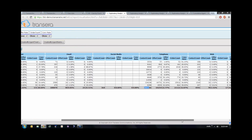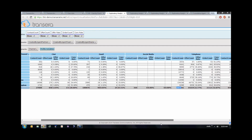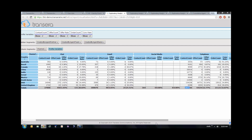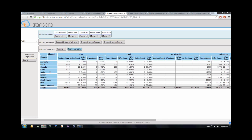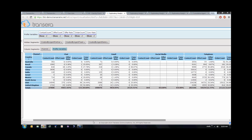Chat, web, and social media are minuscule at best. So here is an insight for the business to say maybe there is an opportunity here to deflect some of these contacts to web self-service or chat. You can also see from the data that China and India, for instance, most of their contact volume is telephone calls. So another opportunity for the business to maybe divert some of these calls to mobile self-service.